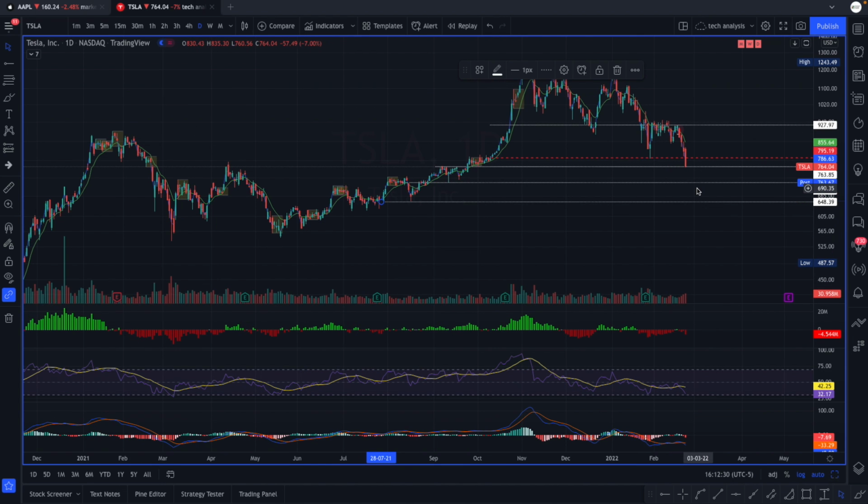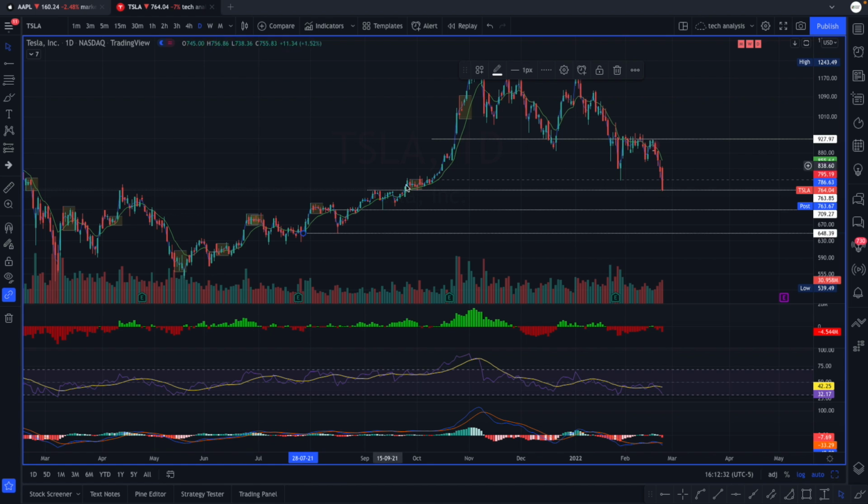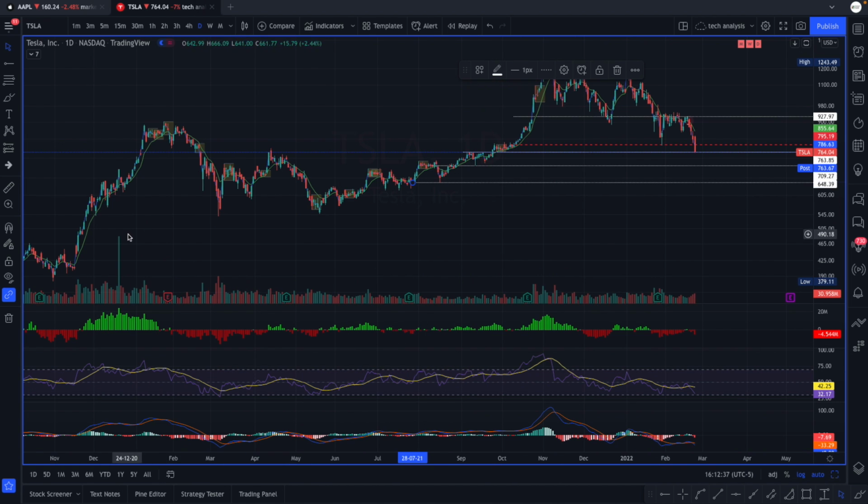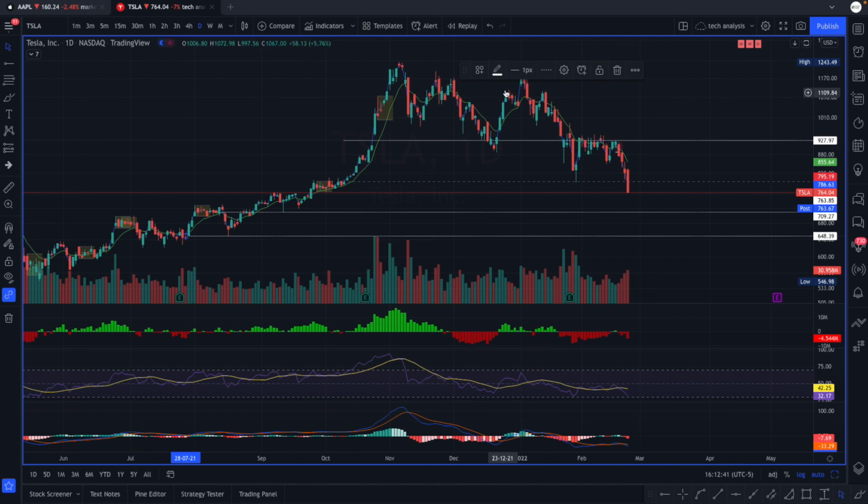Tesla has done stuff like this before, but from a day trading perspective, you just have to realize where the pressure is. Just like in an up move, you've got some peaks and valleys. Same thing on the downside, right? We're getting pullbacks and we're getting breakdowns here. So right now we're in a complete breakdown.